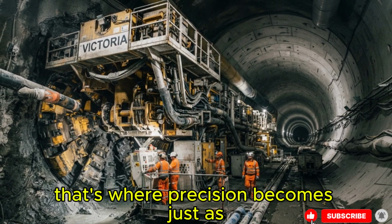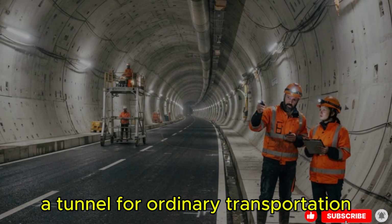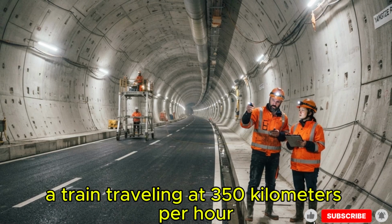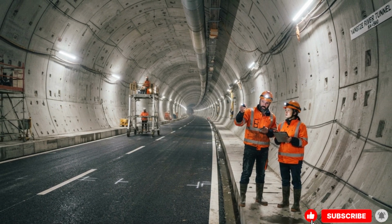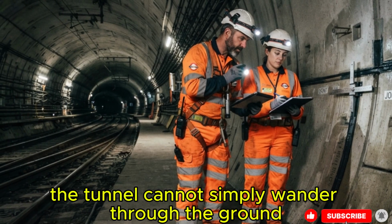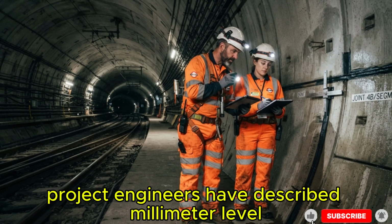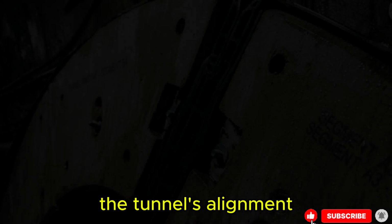That's where precision becomes just as important as power. A tunnel for ordinary transportation can tolerate certain imperfections. A high-speed railway has much less room for them. A train traveling at 350 kilometers per hour covers nearly 97 meters every second. So the railway alignment has to be extremely precise. The tunnel cannot simply wander through the ground. Its geometry, structure, and track system all have to work together. Project engineers have described millimeter-level control as an important requirement for maintaining the tunnel's alignment.